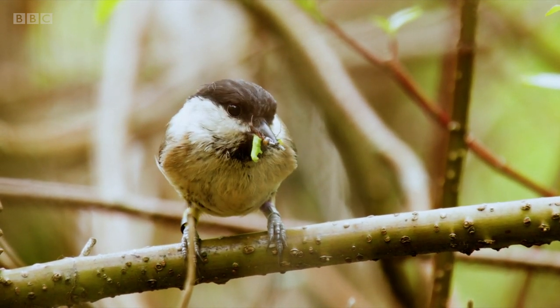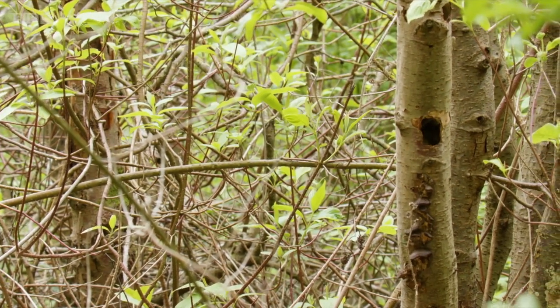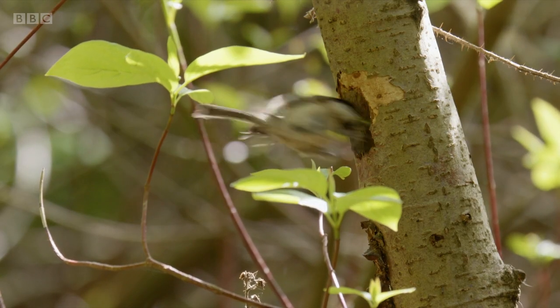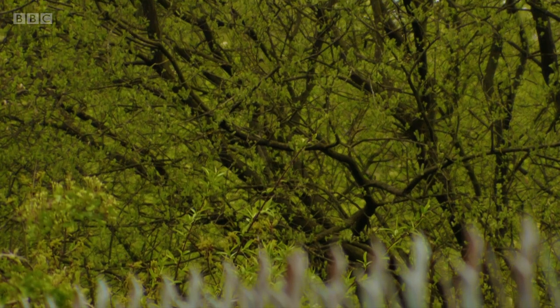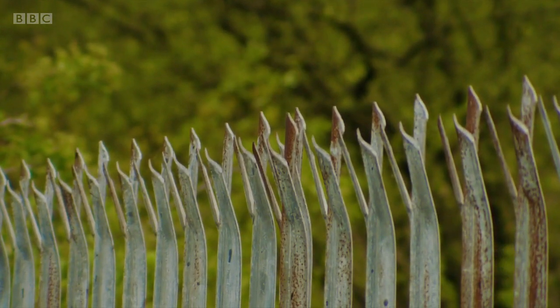Tragically, numbers have nosedived by 94% since the 1970s, and willow tits are now locally extinct in many of their former haunts, such as the southeast of England. But this endangered songbird has found a refuge. And it's in an unlikely place, the post-industrial landscapes of northern England.